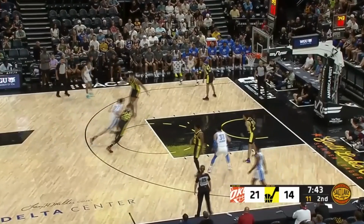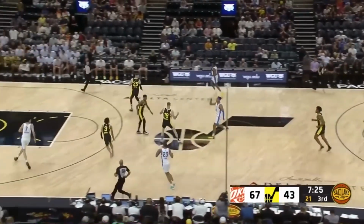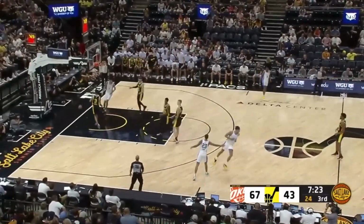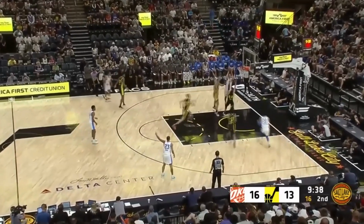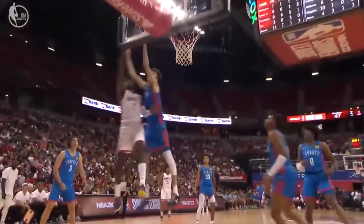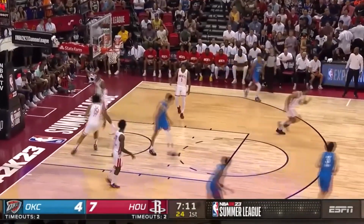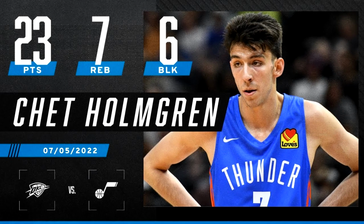If he's driving and ever gets cut off, he just turns his back to the basket and either spins or does a drop step. So as a defender, you have to be ready to guard all of that on any given drive. Then when he's feeling his shot, it makes him that much harder to guard. But he was doing this in last year's Summer League too, so everybody that watched that isn't surprised by this at all.